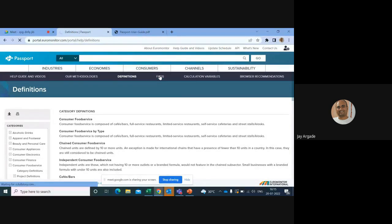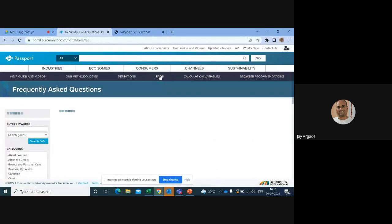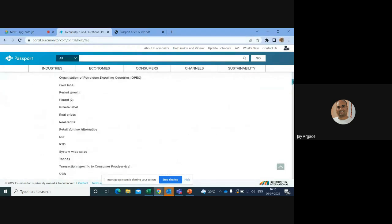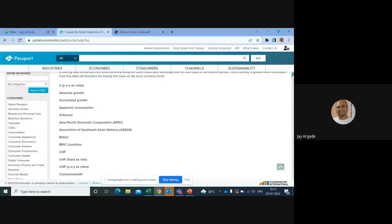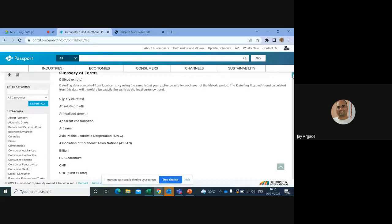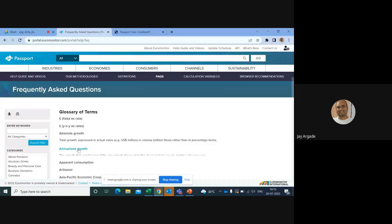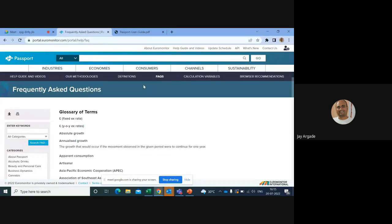Another important tab is FAQ. In FAQ, we are providing an important glossary of terms, like economic terms and other terms which are used in the analysis, such as absolute growth, annualized growth, artisanal. Those terms are part of the analysis, so if you are confused or want some clarity, those glossary terms are there. You can just type a term here, click on it, and the definition will be there. So these are some important tabs.